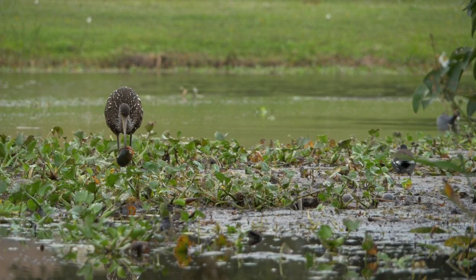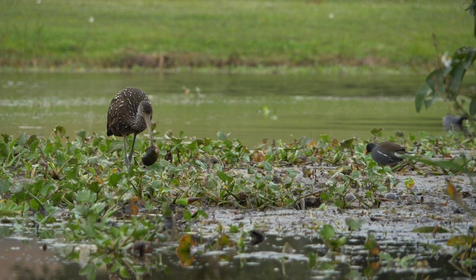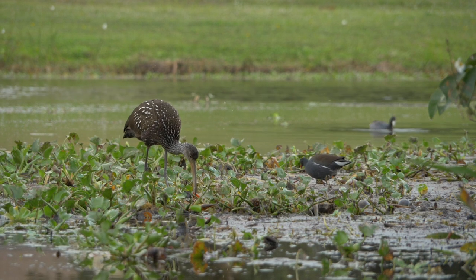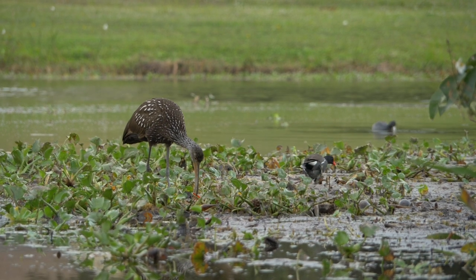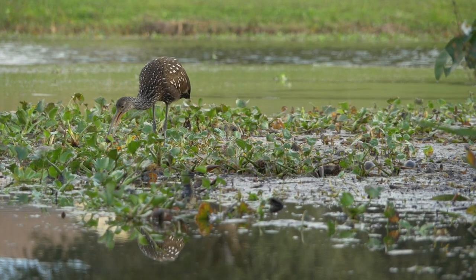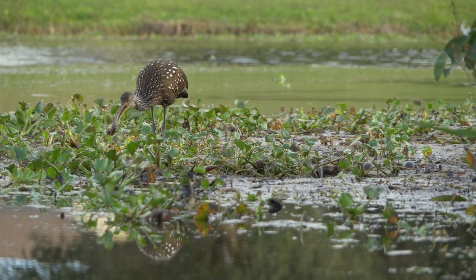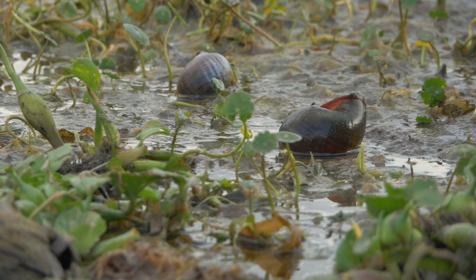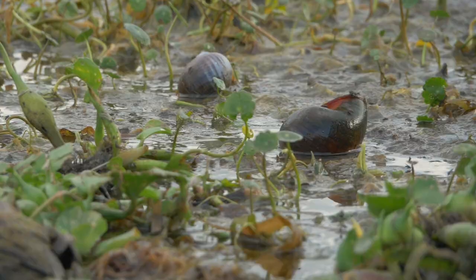Anyway, as I was saying before, the Limpkin's main diet is the apple snail. And one thing that I found out that's really amazing is that they have a beak that is specifically adapted to getting the snail out of the shell without breaking it. And so that's why there's completely intact snail shells everywhere. And so the Limpkin is like the master thief who can take the jewel from the museum without even setting off the alarm.